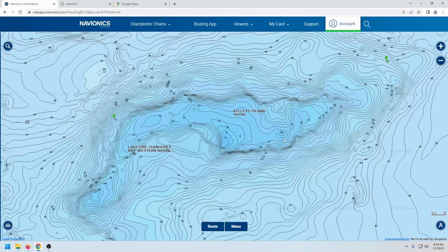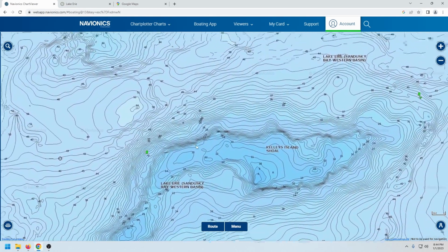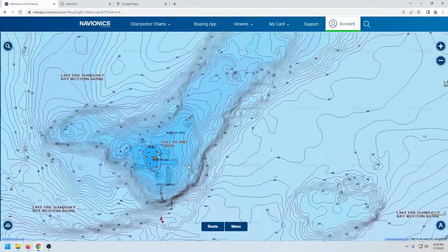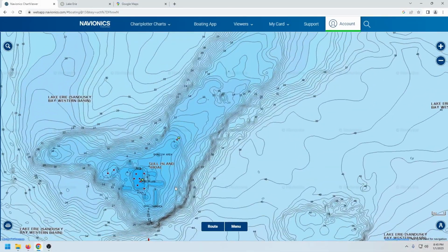It's pretty straightforward rock. If you're seeing the shadows of the fish right above the rocks, you're good to go. And then live scope, you can live scope around. I don't really have a sweet spot on Kelleys Island Shoal because those fish move around so much. Wherever the bait's at, that's where they're going to sit. Let's move up to Gull Island Shoal. This will be the final area of this video.